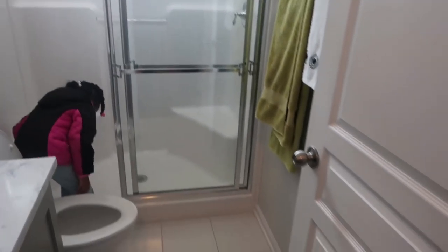Bathroom. Nice little bathroom. It's a full bath downstairs, which is nice. It'll be nice to clean up the bathroom. I'm glad you let them know you're lazy, so I don't got to try to prove it.